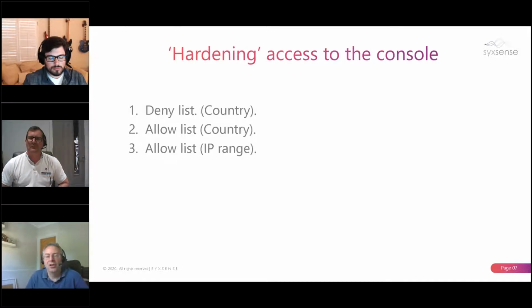Okay, so hardening access to the console. What do I actually mean by that? Well, if the console that you're using is cloud-based, then you may wish to consider creating a deny list of countries that are not allowed to access the console. What this actually means is that if someone is using a device to log onto the console from a country that's on the deny list, they simply will not get access to the console. As an alternative, you could go for an allow list.